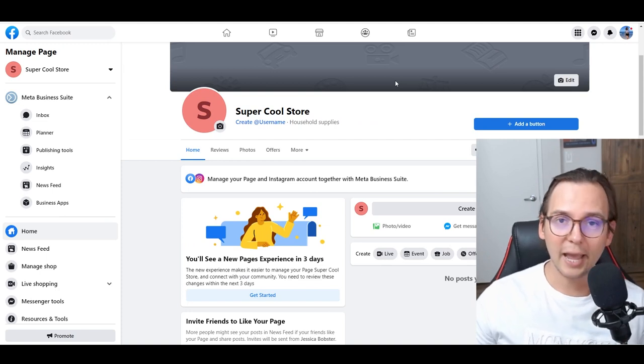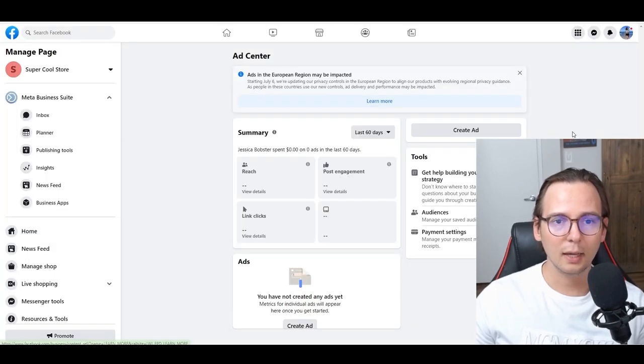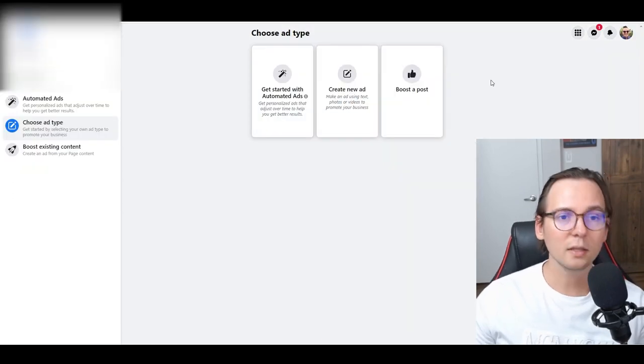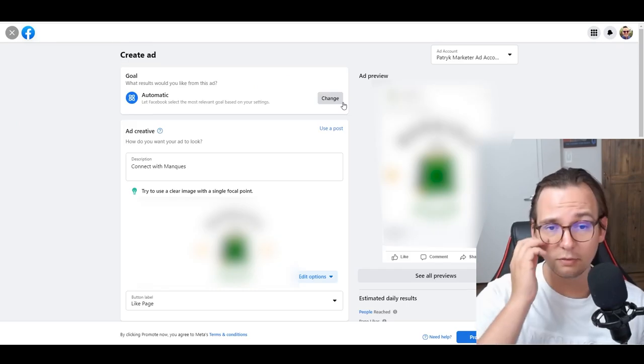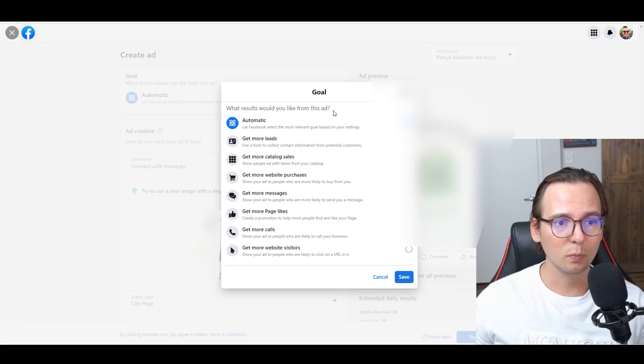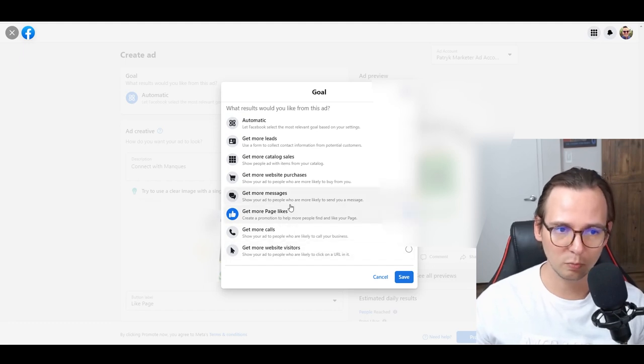So to run an ad on your Facebook page that you just created, go to your page and then scroll down where it says Ad Center and click on Create Ad right here. Once you do that, go ahead and click on Create New Ad. And where it says Goal, this is very important, make sure to change it and pick Get More Page Likes. If you don't do that, this is not gonna work. Make sure to pick this one.